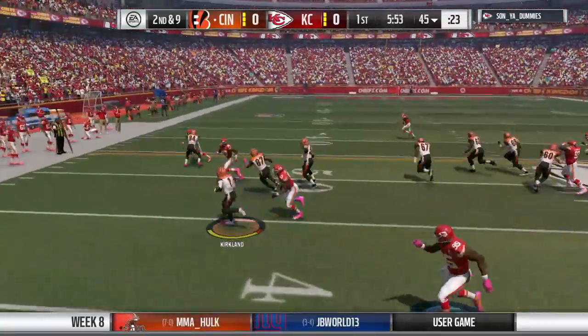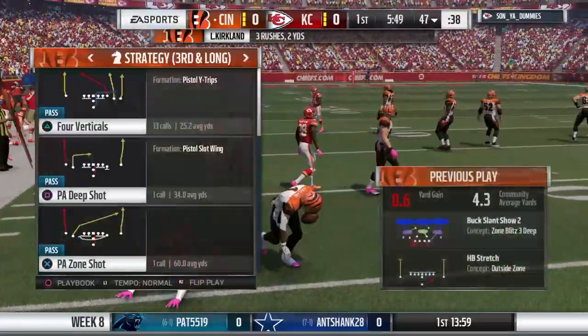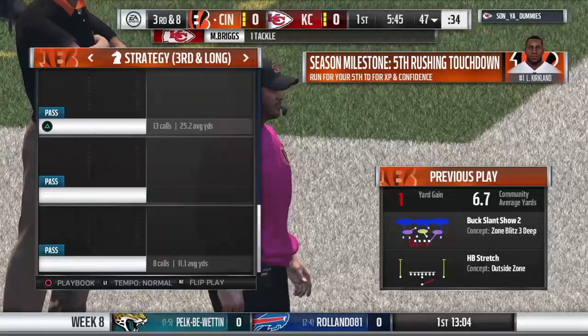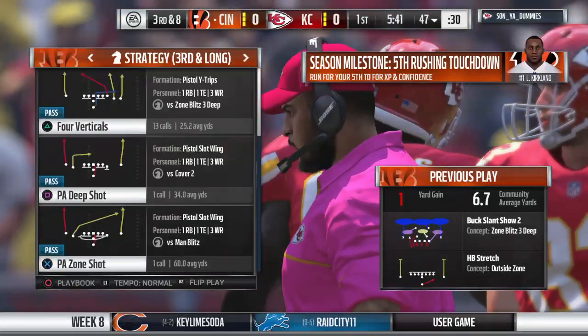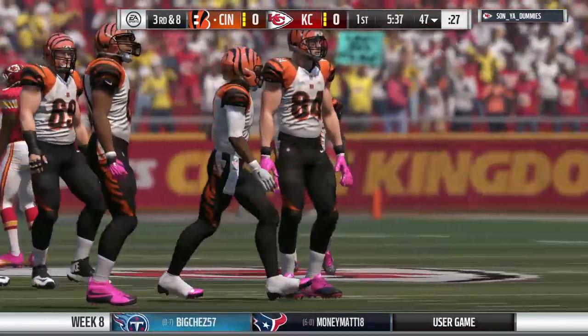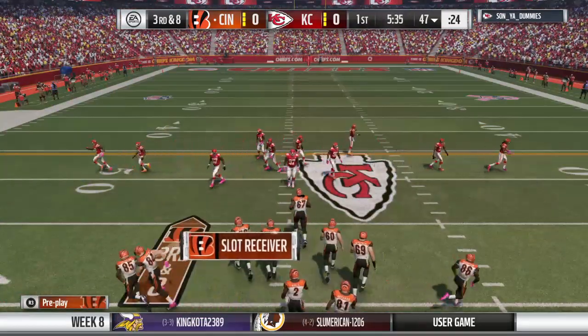And now here's a carry heading left. And no room to maneuver there. Give him a yard up to the 47. It's really simple to say that they know their identity, that they are a passing team. But one of the reasons they're so successful, they know how to mix in the run and make sure that they keep the defense off balance and not able to just simply say, let's go get the quarterback and disrupt things. So they run it on second down.